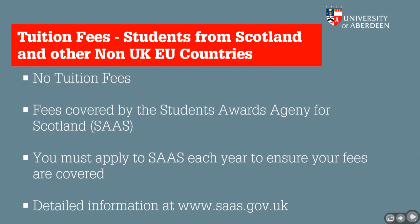So tuition fees. Students from Scotland and other non-UK EU countries do not pay tuition fees. There's no tuition fees at all. The fees are covered by the Students' Awards Agency for Scotland, known as SAAS. This is a government-funded body, and you must apply to SAAS each year to ensure your fees are covered. So that's something you have to remember to do each year. There's detailed information about SAAS at www.saas.gov.uk.